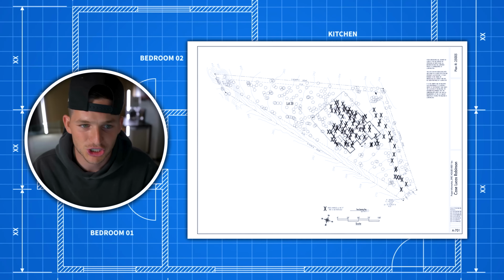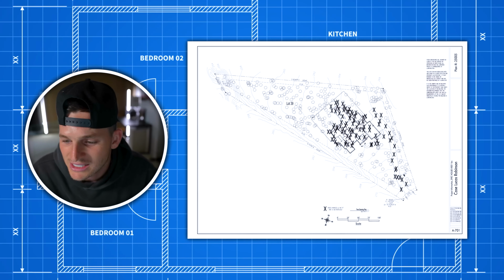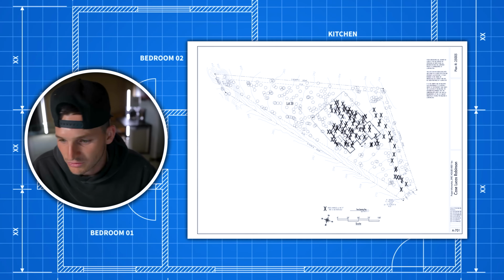And it does have a triangular shape, which I'm sure most people would like a rectangular shape, but from the lots I had to choose from, this is the one I really liked. And this is going to allow me to set the house back about 150 feet from the front property line. You can see there's a 50-foot BL, 50-foot building line. That is the minimum setback for which the house has to be. So at the very least, the front of your house has to be this far back. You can't build in front of that line.